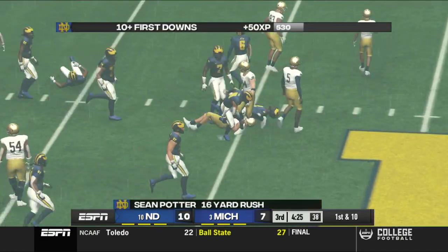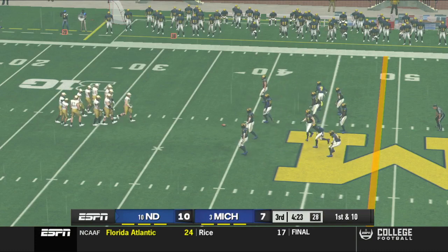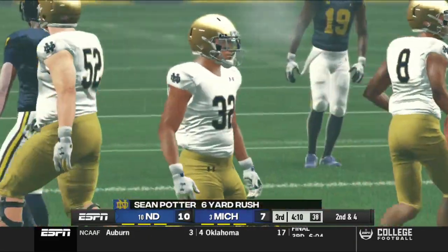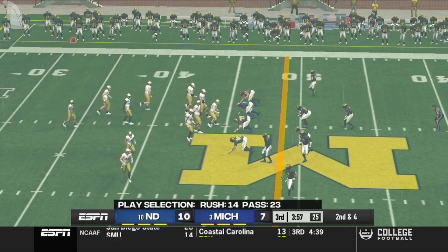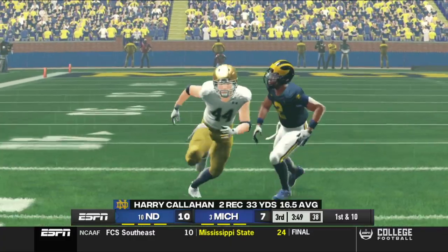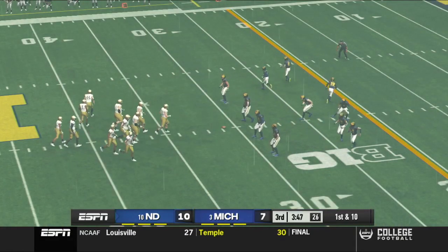Gets out to around the 38. First and 10. Ball on the 38-yard line. Nice run, and he's brought down. That's a gain of seven on the play. That'll make it second and four. He's hit and taken down. First down. From the 31-yard line, first down.